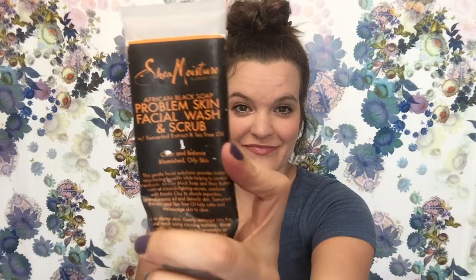Also in here is this Shea Moisture African Black Soap Problem Skin Facial Wash and Scrub. I didn't really like it very much. I feel like it's not scrubby enough to make it a scrub, but it doesn't sud enough to make it like a regular face soap. So it wasn't my favorite, but I do have one that's my favorite that I plan on repurchasing in the future, and it's their anti-aging one. It smells so good.